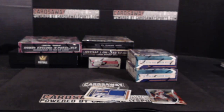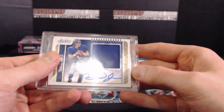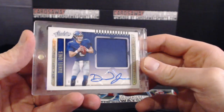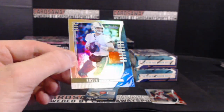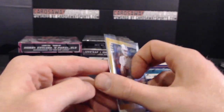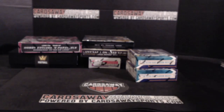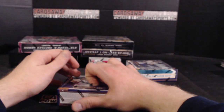Second Daniel Jones of the break, baby. That's beautiful. Rookie Premier Materials. Nice hit. Rookie Premier Materials. Rookie Patch Auto, Daniel Jones. Nice card. And look at this. Nice pack. Number to 10, Josh Rosen for the Finns. He will most likely have to find a new home, but hey, listen, number to 10, that's beautiful. All right, going to be tough to beat that Daniel Jones. We got three autos, though. And looking for the kaboom.